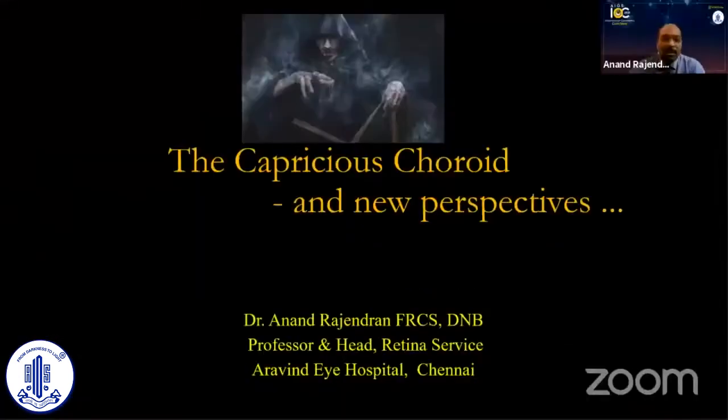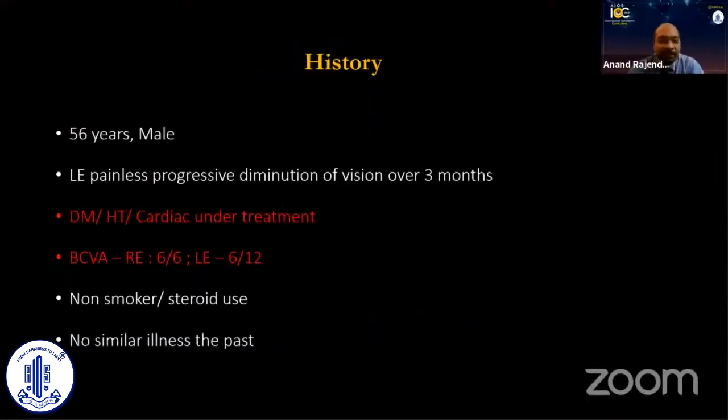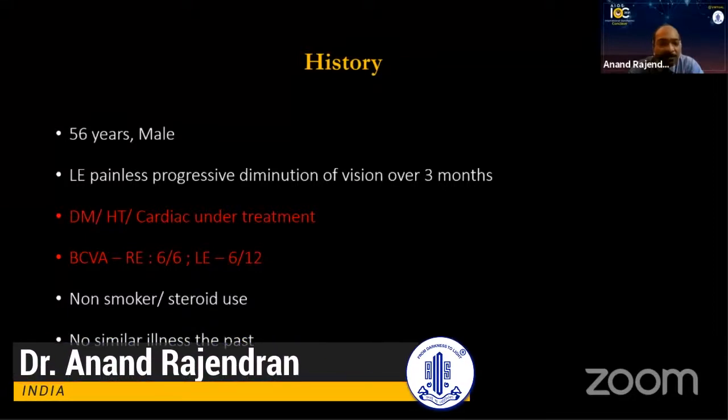Okay, so it's a pleasure to present this case, a 56-year-old male who presented to us with painless progressive diminution in vision of the left eye of 3 months, was a diabetic, hypertensive, and cardiac patient under treatment. Best corrected acuity in the right eye was 6/6, left eye 6/12, was a non-smoker, did not use steroids of any form, no similar illness in the past.